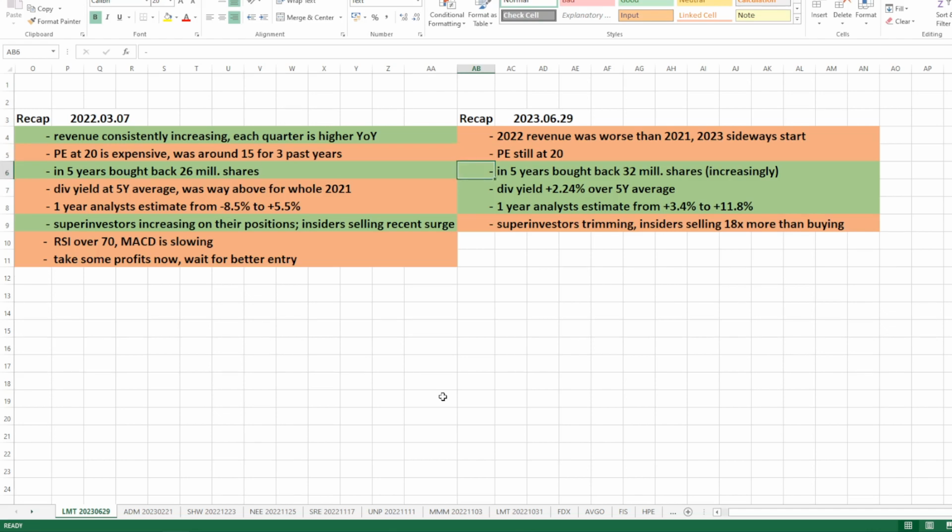Now at least the share buyback part looks great. They are increasingly buying back shares, now at 32 million in 5 years, up from 26 that we saw last year. Now regarding dividends, there's also some improvement. The current yield is still not as great as it has been in the last 5 years, but at least it is higher than average, plus 2.24%.